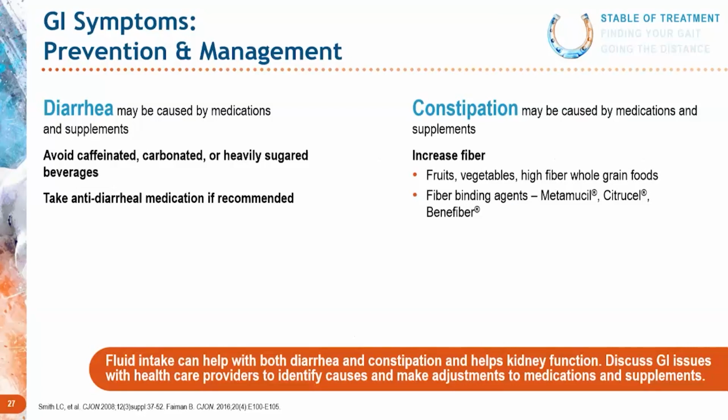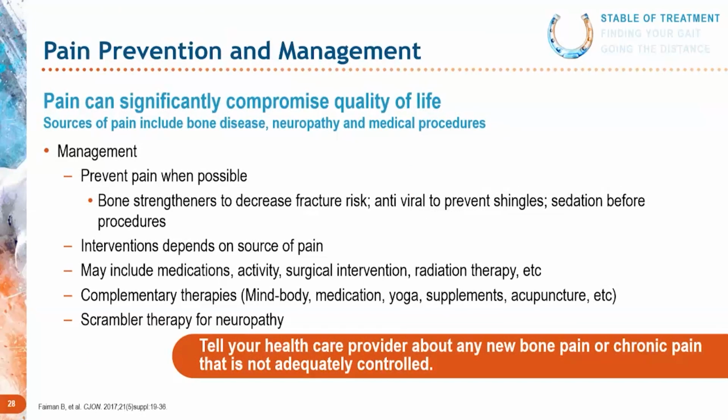GI symptoms. So the treatments we give definitely cause either constipation or diarrhea, and how we manage diarrhea, especially patients who've been on Revlimid maintenance, diarrhea often comes up as a side effect that's bothersome. So, we definitely have anti-diarrheal medications. We can alter someone's diet. Constipation, also a lot of the treatments we give can cause either constipation or diarrhea, but also pain medication that we give to manage patients' pain can cause some constipation. So again, with dietary changes, but we also have stool softeners and laxatives that we can give patients to help manage either constipation or diarrhea.